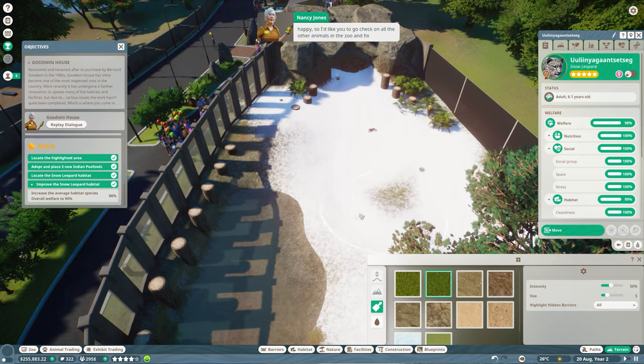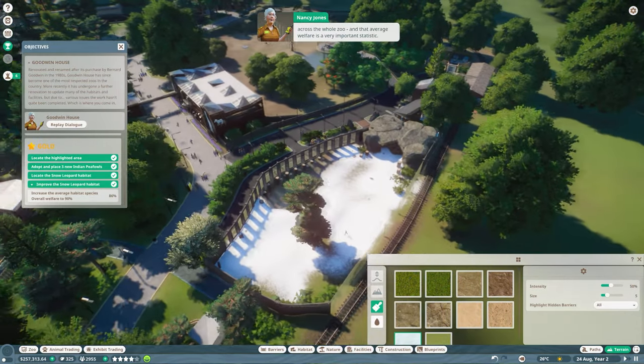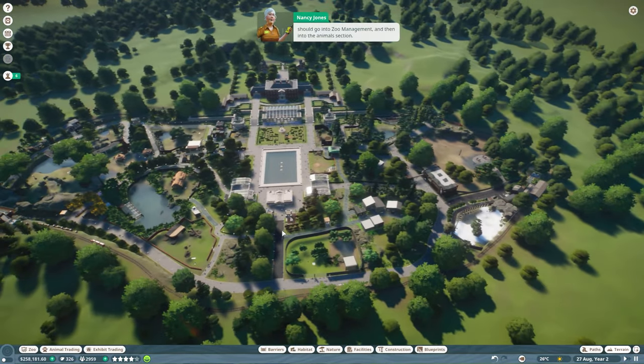So I'd like you to go and check on all the other animals in the zoo and fix up any issues with their habitats. That'll increase the average welfare of the animals across the whole zoo. And that average welfare is a very important statistic. Now, to quickly see how all your animals are doing in the zoo, you should go into Zoo Management and then into the Animals section.